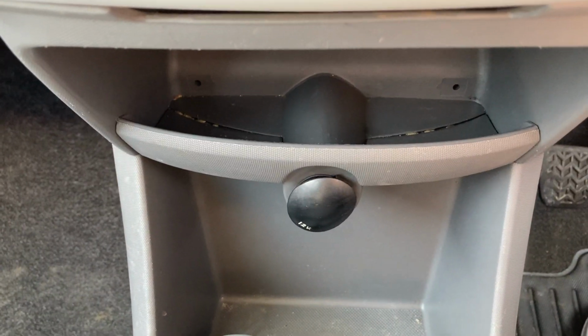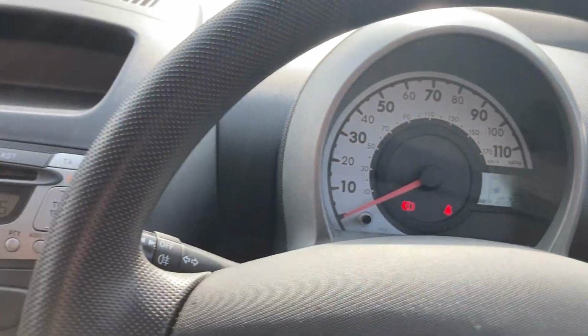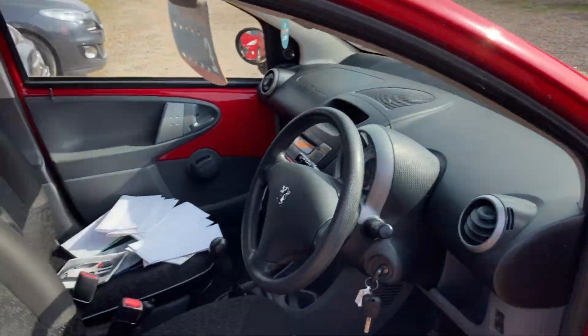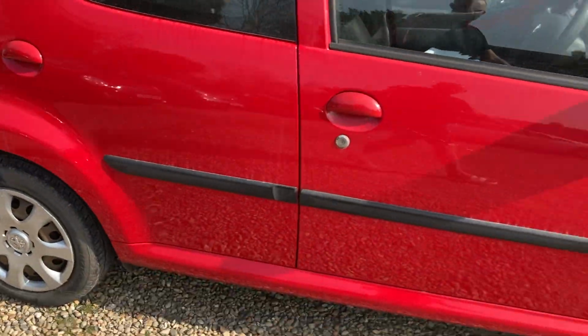Cup holders and a 12 volt. Runs and drives fine, no knocks, no bangs, no rattles. No cam belt on these, they're a little 1 litre chain driven engine. So you've got no cam belt to worry about.